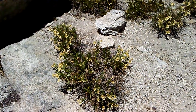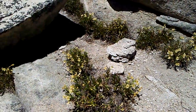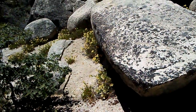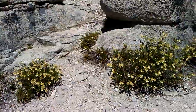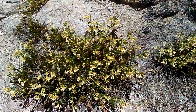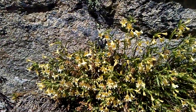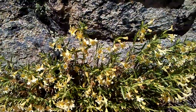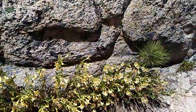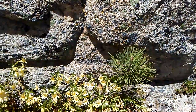The campsite I was at a few weeks ago was surrounded by purple flowers. This one is surrounded by yellow ones. Look at this. Look at that little baby pine tree. It's growing by the rock.